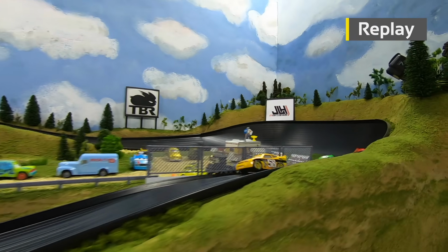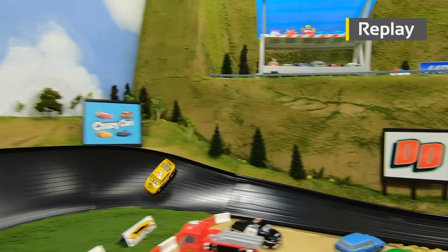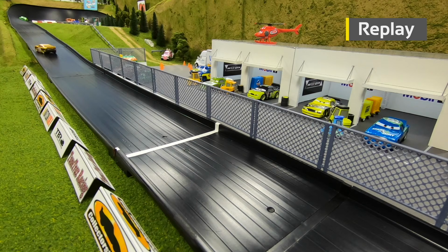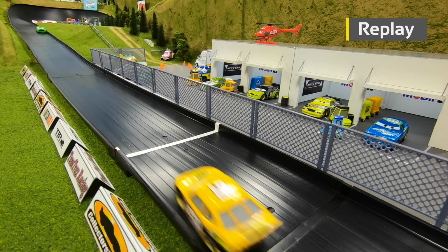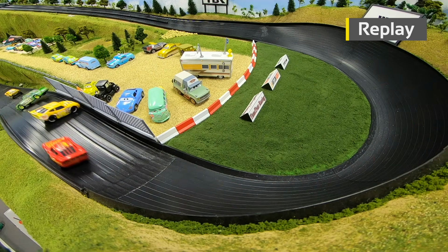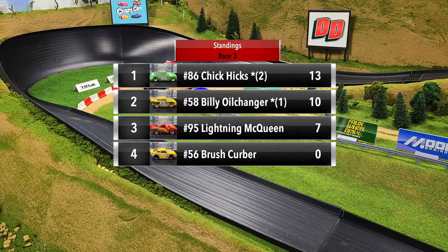Oil Changer was literally flying coming out of turn 2. And then he shows off coming through 3 and 4, pulls a 180, and he wins by a mile over Chick Hicks to take race 3. Let's see what happened to Kerber. He's sideways coming out of 2, and then there's nowhere for McQueen to go. McQueen gets into the side of him, and that turns Kerber upside down.